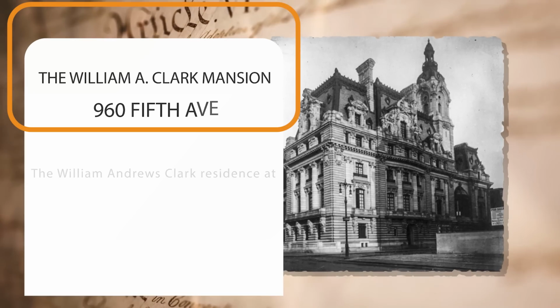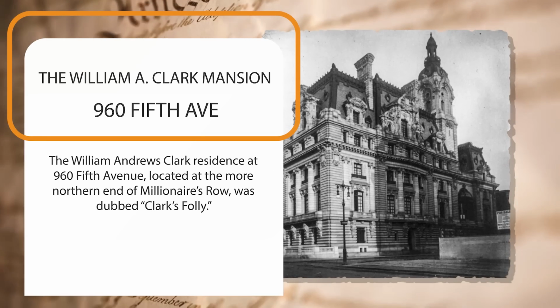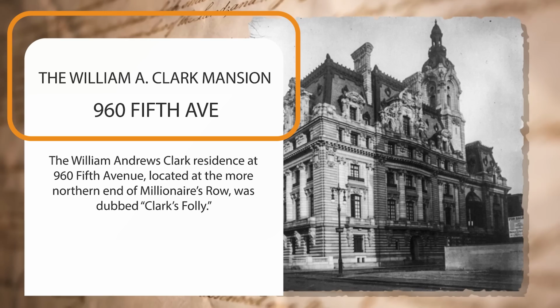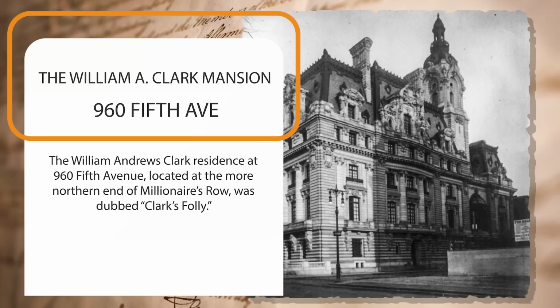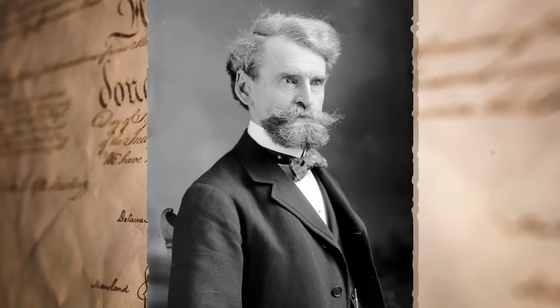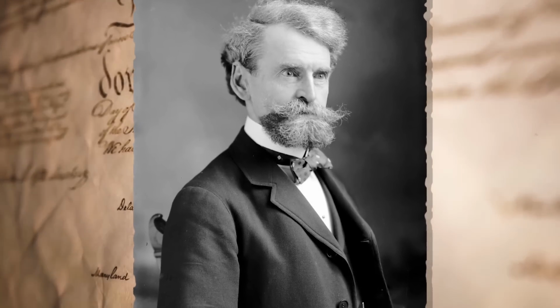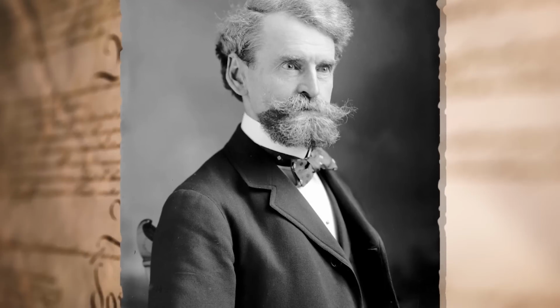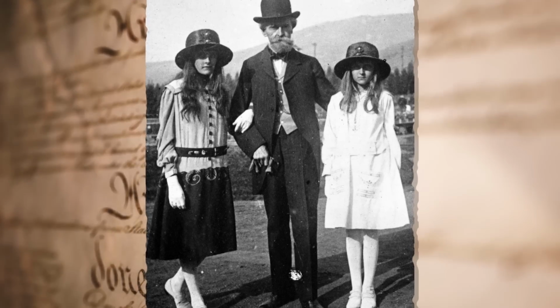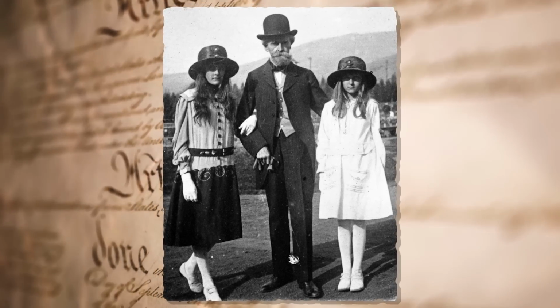The William A. Clark Mansion, 960 Fifth Avenue. The William Andrews Clark residence at 960 Fifth Avenue, located at the more northern end of Millionaire's Row, was dubbed Clark's Folly. Born in Pennsylvania, Clark eventually found his way to financial success in the Montana gold rush of the early 1860s after moving west with his family to pursue a legal education.